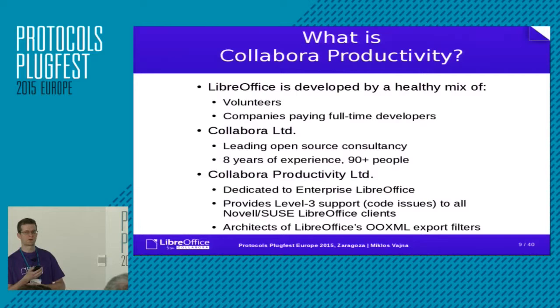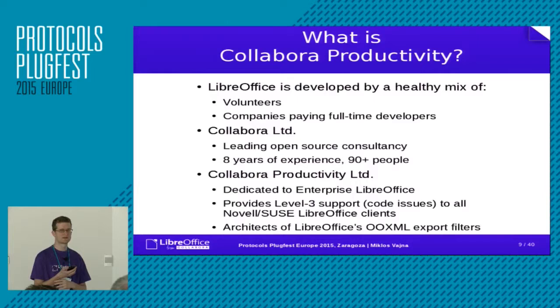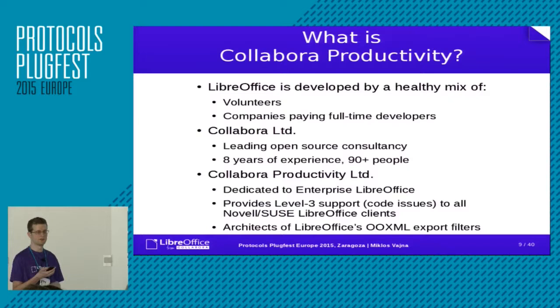Collabora Productivity is a subsidiary of Collabora, a UK-based consultancy company. It started to do LibreOffice support a few years ago. The SUSE LibreOffice team got disbanded, and the majority of the team moved to Collabora.